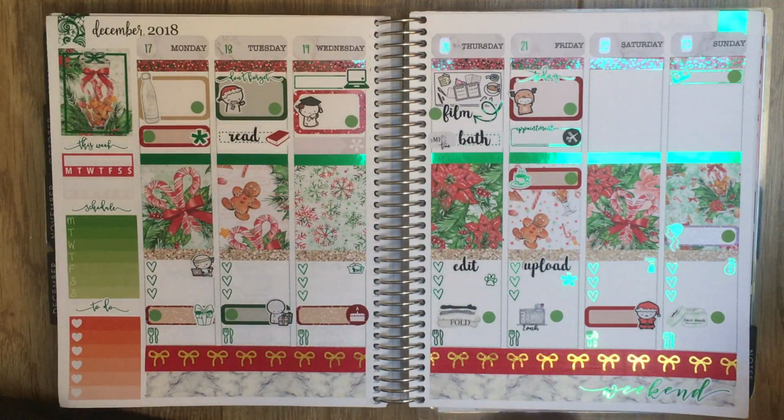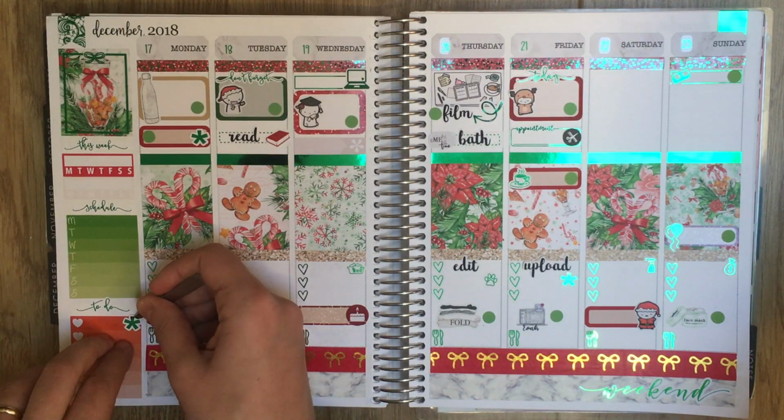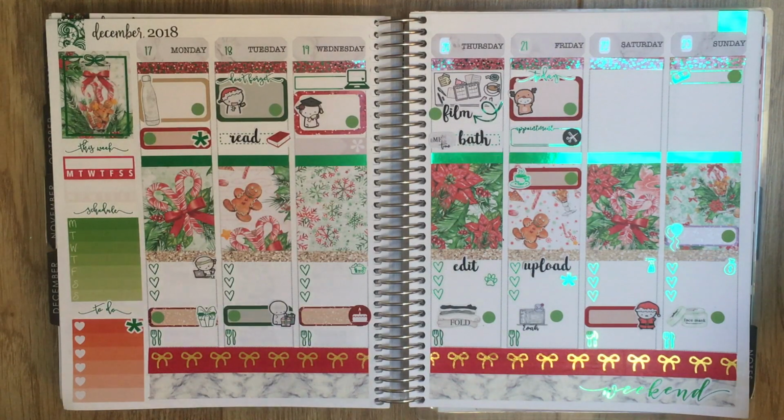So let's see. The one thing I know I need to do in the to-do list is make my next hair appointment. I always like to do that because they book up quite quickly, to make sure I get the day I want. So in the sidebar to-do list, I am just going to take another asterisk, just for a little more foil. And that will be for making a hair appointment. And then let's see.